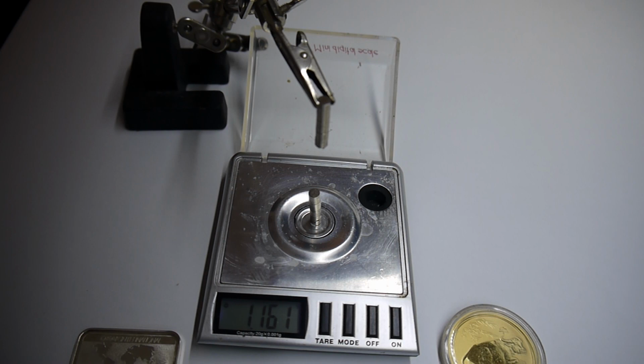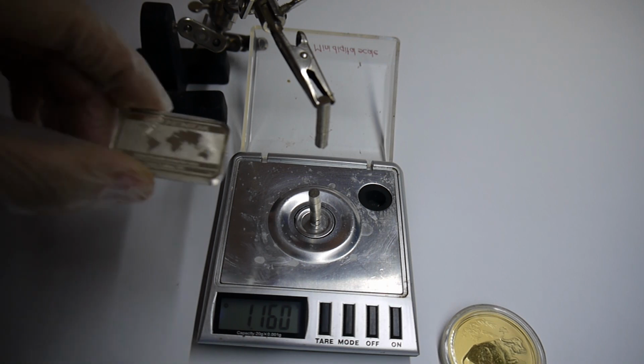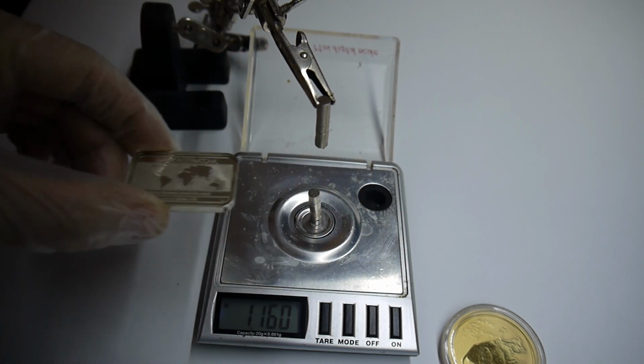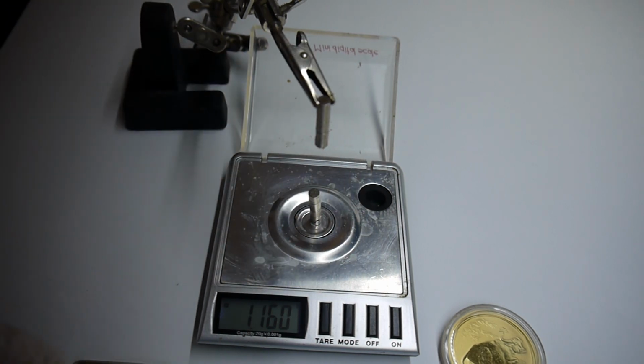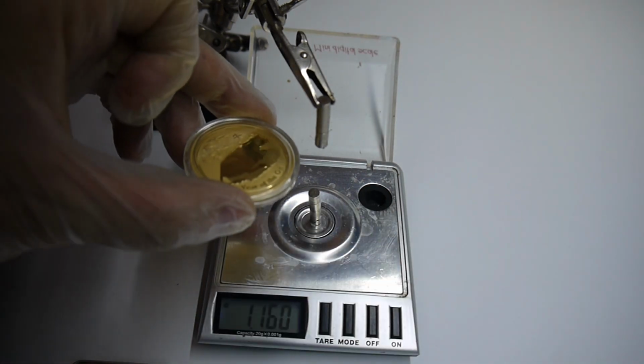So the reading on there is around 1160, 1161 on the scales. We'll put the silver in between. And there is no change. So the silver does not affect the magnetic field. Now gold. Let's put gold in between.